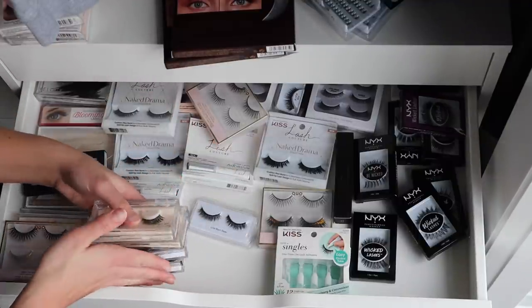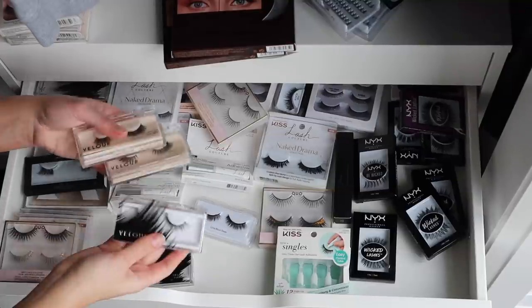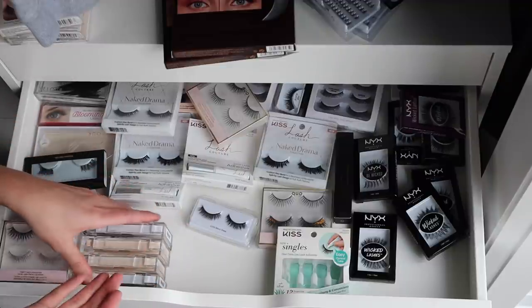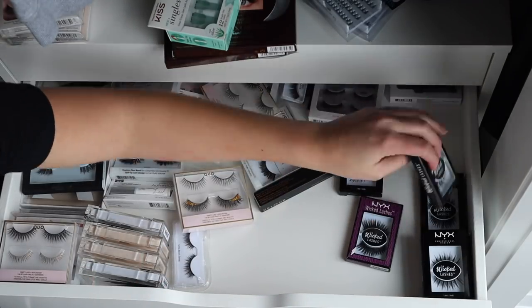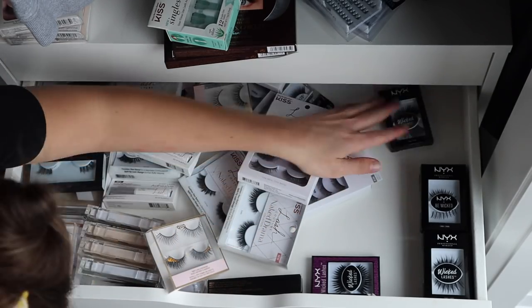And I normally like to have my lashes flat and displayed, that way I can see them. I find if they're visible, I'll be more likely to reach for them, versus how I used to store them, where I would have no idea what was even there. So it was honestly really impractical. I don't mind stacking some of these NYX ones because these are more Halloween lashes. Do you see how crazy these ones are? These are more of a character kind of eye look.